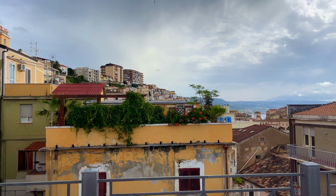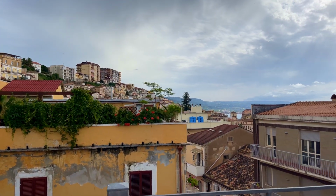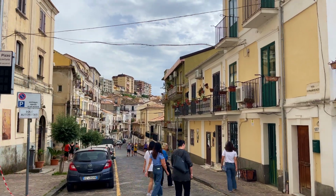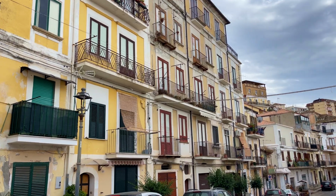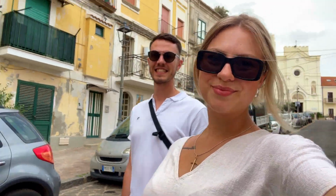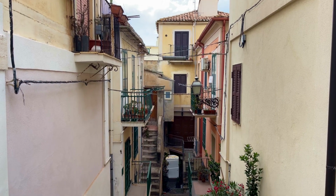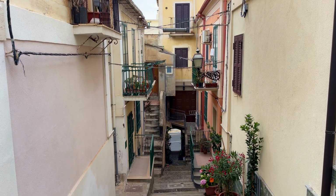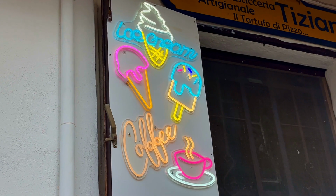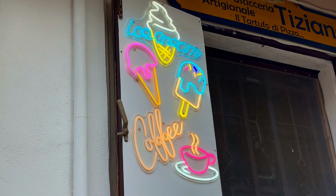There was this terrace, and you get a little view of the city right here. We were also taking some pictures there, and we will literally walk down these cute streets and get to the city center. As you can see, the streets sometimes feel very empty, as they were pretty empty.